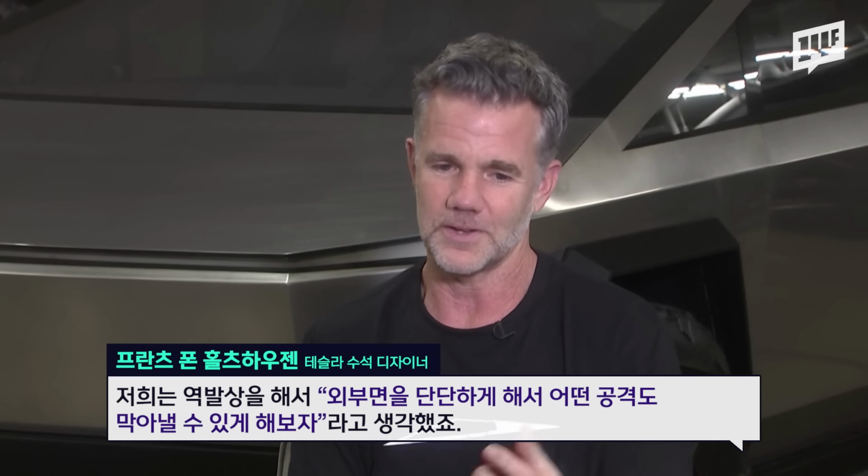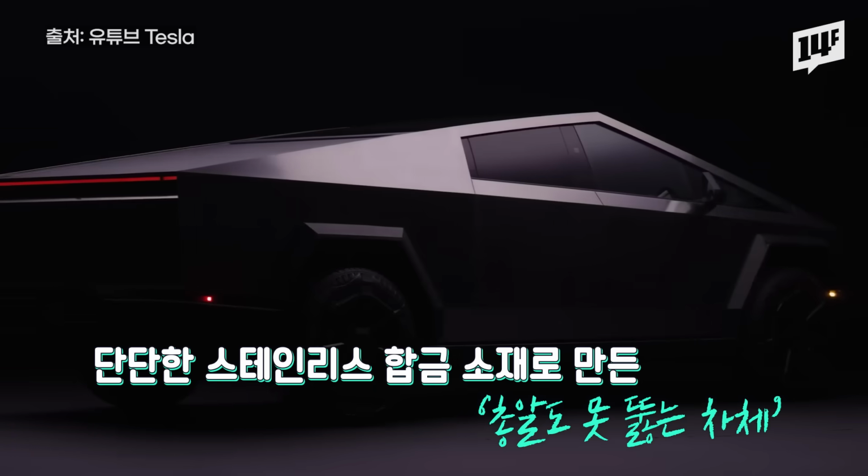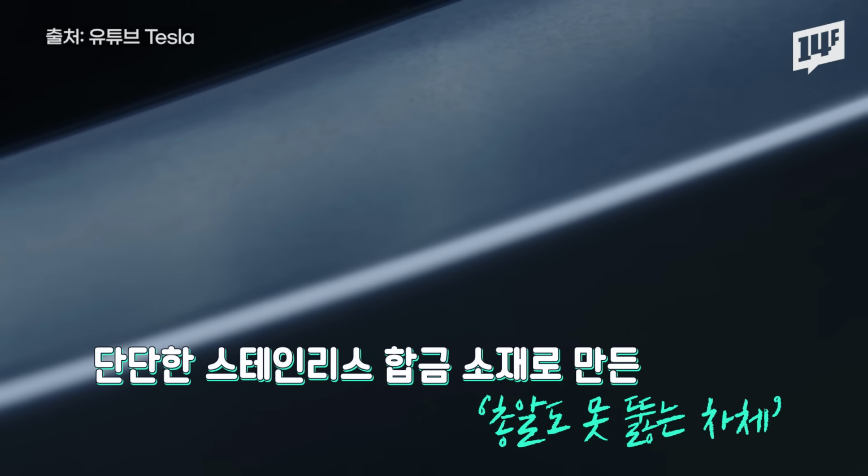Trucks, the most delicate part of the vehicle is actually the paint, and it's on the outside. So we wanted to flip the script and say, let's put the toughness on the outside so it can take any kind of abuse. We designed the Cybertruck. The goal was to come up with something that had an exoskeleton.